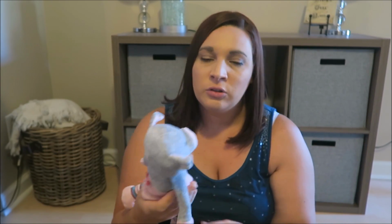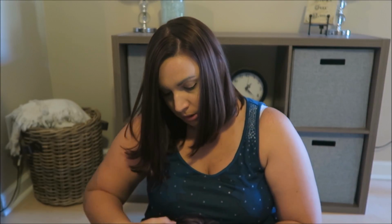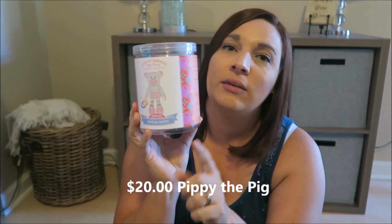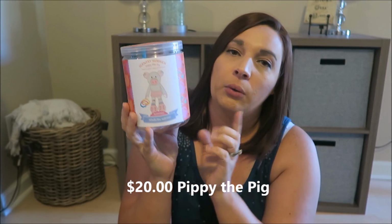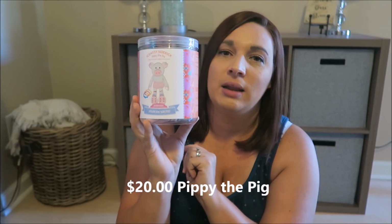She smells for sure, but it's not an overpowering, oh my God, that's the worst smell in the entire world type thing. But that's a pretty cool product. And I will make sure that I leave a little note here in the down bar with how much each item is. So this is Pippi the Pig, the Scentsy Sidekick in Newborn Nursery.